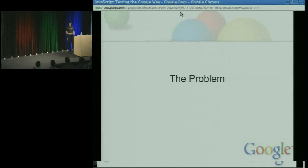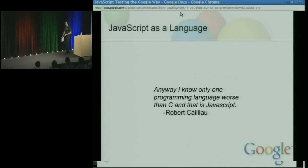So the problem we have with JavaScript and testing it starts with the language. This gentleman here, I'm going to totally mispronounce his name because I've never heard it said, Robert Cailliau, worked with Tim Berners-Lee on developing pretty much what we have as the internet today. And he points out the fact that JavaScript is a mess.